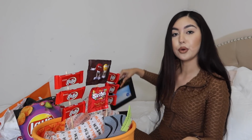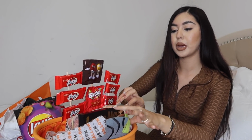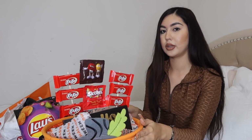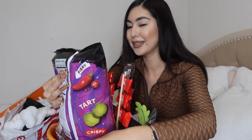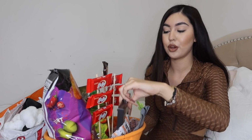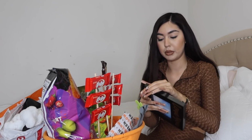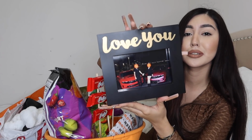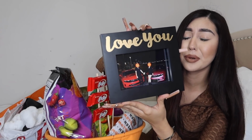Then the cuadro, the little frame, is gonna be right here, kind of setting them back a little like that. Chips are gonna be in the back like this. I really wish I would have got a bigger basket just because I bought so many things thinking the bag was all big. Guys, look at how cute this looks. Like, that's me behind the pumpkin.